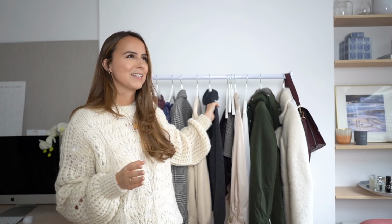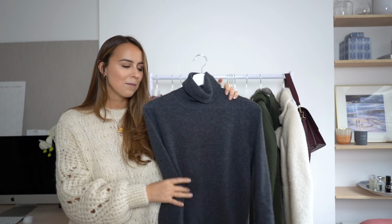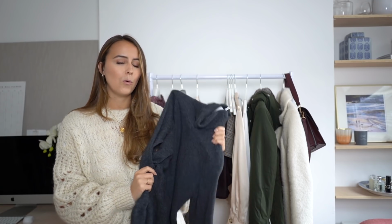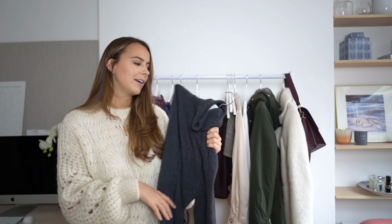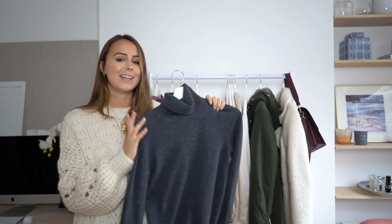And then I also picked out this one. I guess this is kind of cheating because I featured three knitwear items here, but this is probably one of my most worn pieces over the autumn period, and it has to be a polo neck, roll neck jumper, which is cashmere.